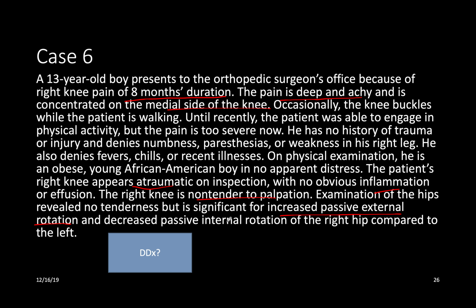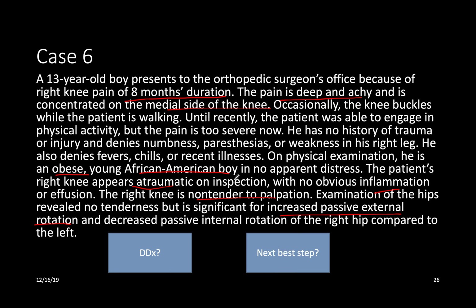So other things that we look at for this particular patient: this patient happens to be obese, happens to be African American, and so those are other things we can consider in our diagnosis. But it's kind of hard to say at this point what's going on. Our differential's wide. What can we do for diagnostics to try and figure out what's going on with this patient's hip?